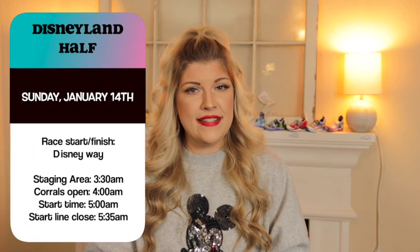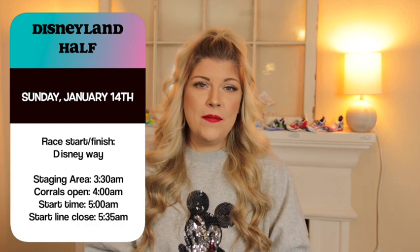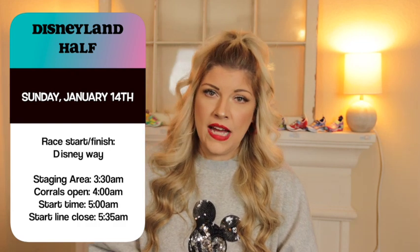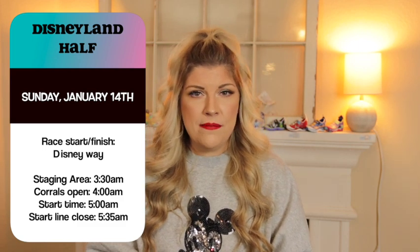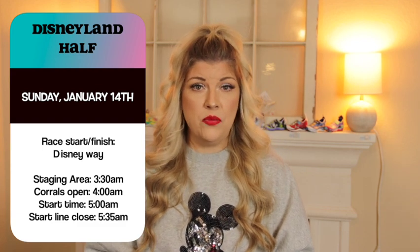The half marathon takes place on Sunday, January 14th, with the race start and finish on Disney Way and a race start time of 5 a.m. The half marathon time frame, as per the guide, is as follows. Staging area opens at 3:30 a.m., corrals open at 4, race start is at 5 a.m., and race start line closes at 5:35.